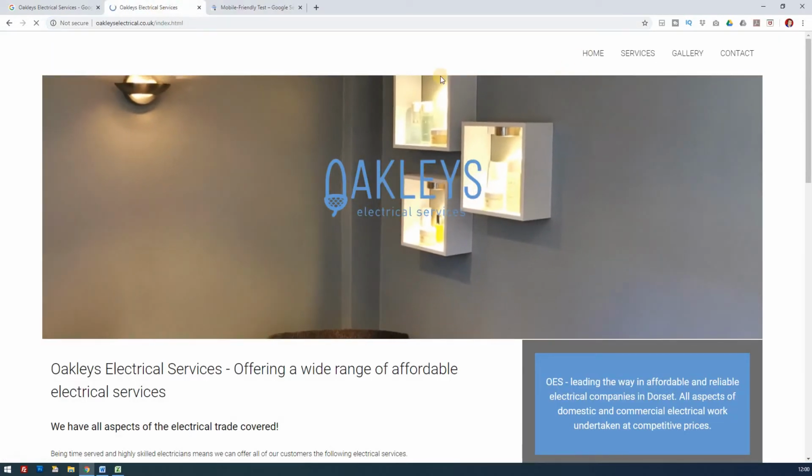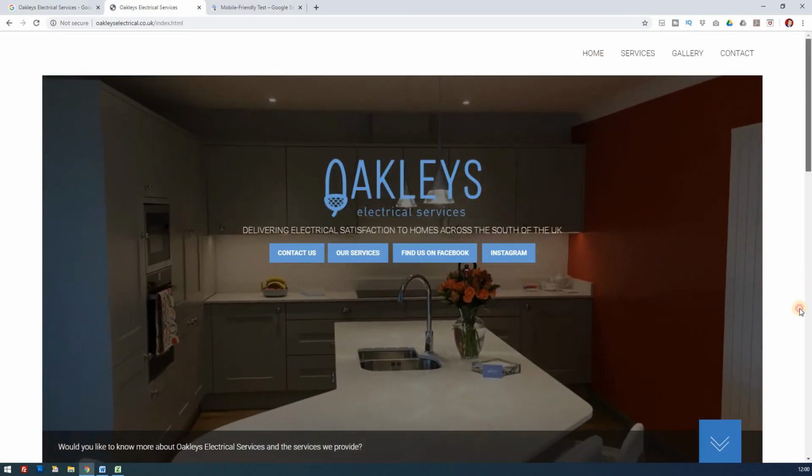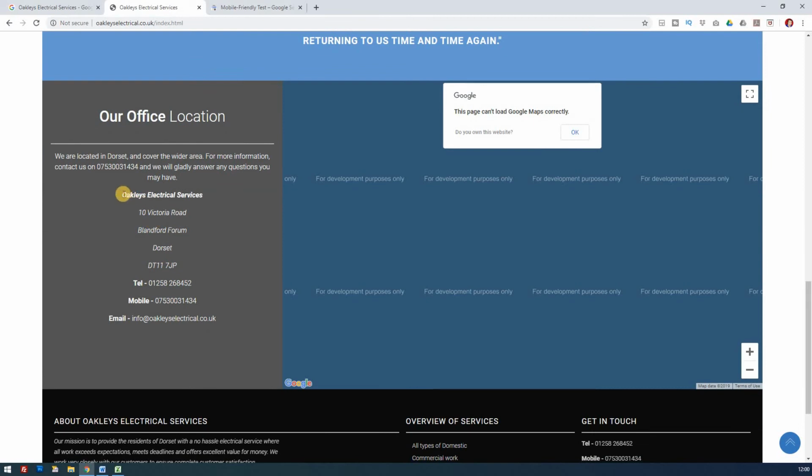Okay, if I go back to, let's look at the NAP. So I notice here you've got your Oakleys Electrical Services, 10 Victoria Road, Blandford Forum, Dorset. Now this has to be the same everywhere. And you might think, well, that's not that important, but it certainly is. From Google's point of view, the more consistency you have in exactly that format, the greater your authority will be when it comes to Google seeing you as a local business.